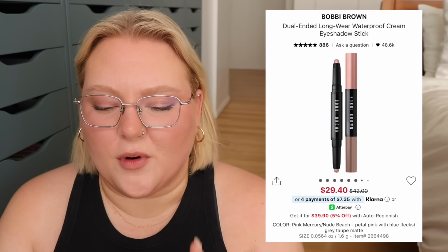I want to look up grams of product. I'm just curious to see how much more it has in it product wise than a single one, because I think that's just interesting. Let me look it up. They both have 1.6 grams of product in it. So yes, you're getting two colors, but the same amount of product for almost $10 more, $8 more.